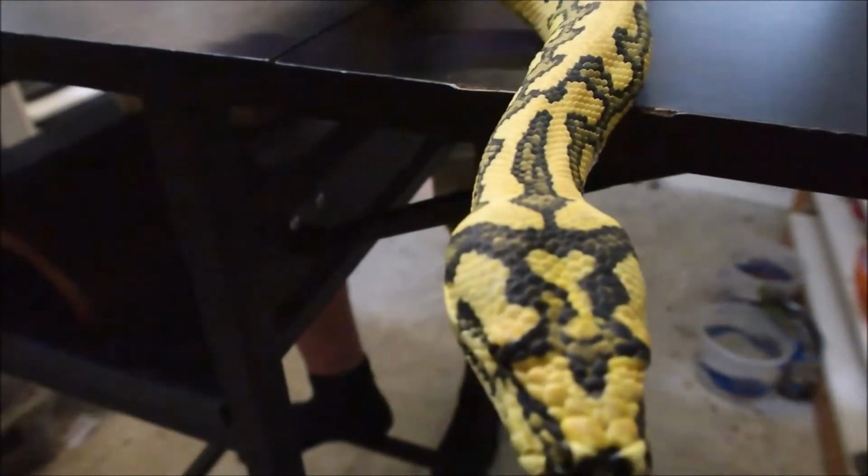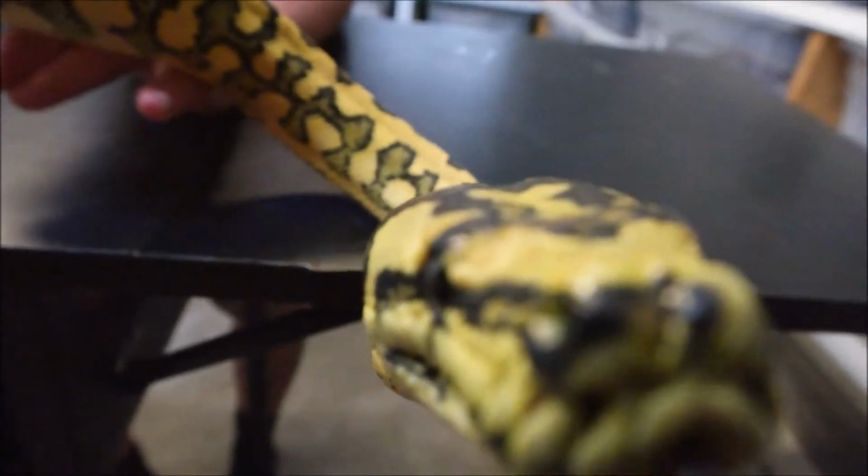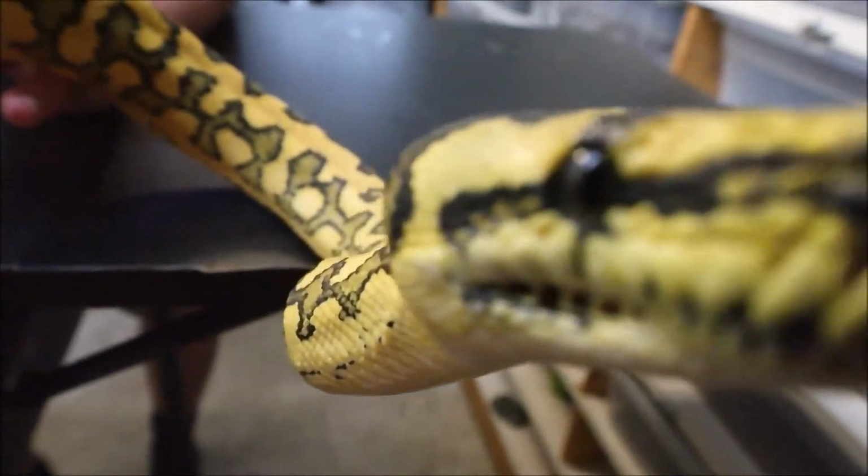And she was way bigger than he is, being a female. And she was just an awesome, impressive snake. At death, she measured just over 7 feet. So it was hard. It was hard. But we're not going to give up.